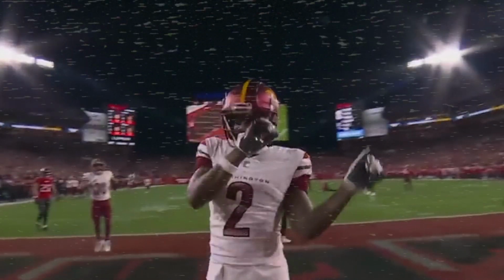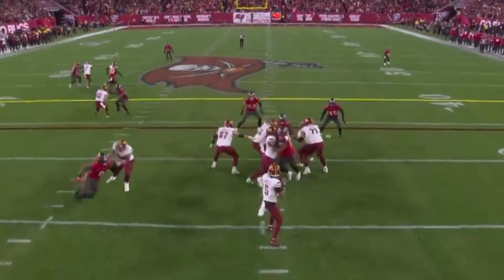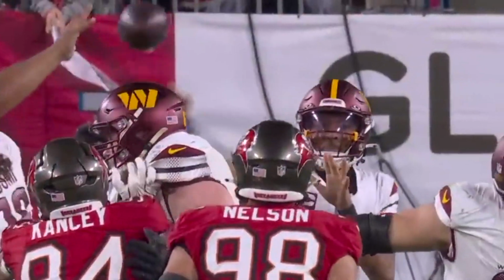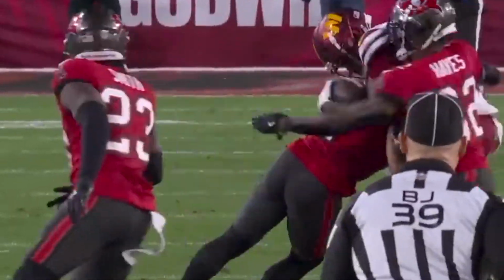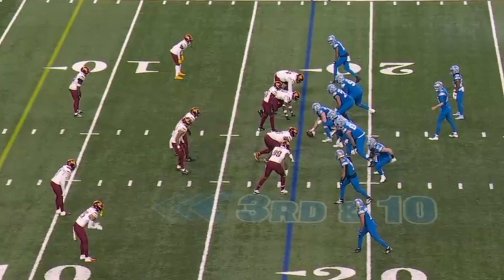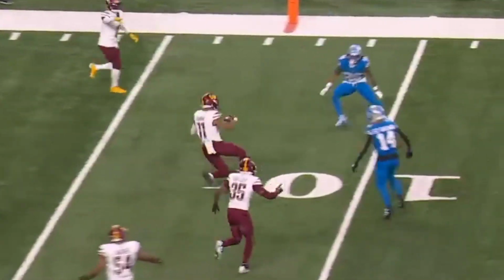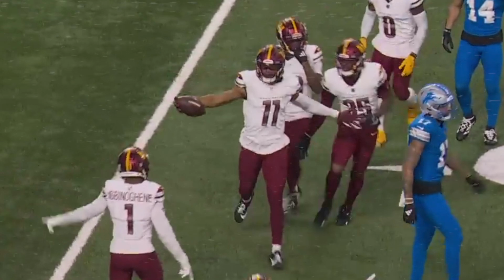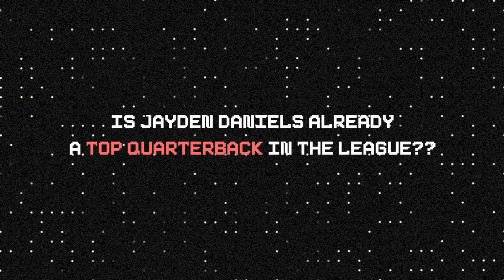Jayden Daniels put on a clinic in the wildcard round of the playoffs versus the Tampa Bay Buccaneers, capping off one of the best seasons ever for a rookie quarterback. However, as we moved through the playoffs, we all felt the Commanders would eventually lose to the Lions in the next round. To the surprise of everyone, Jayden Daniels and the Commanders shocked the league by beating the best team in the league, the Detroit Lions, in the divisional round of the NFL playoffs, leading everyone to ask, is Jayden Daniels already one of the best quarterbacks in the league?